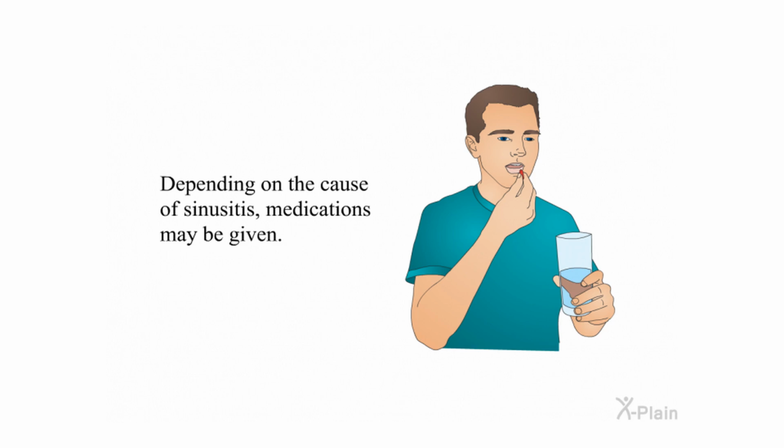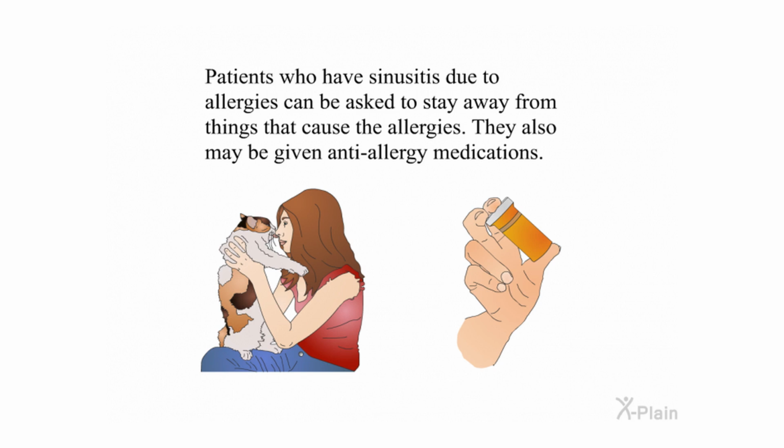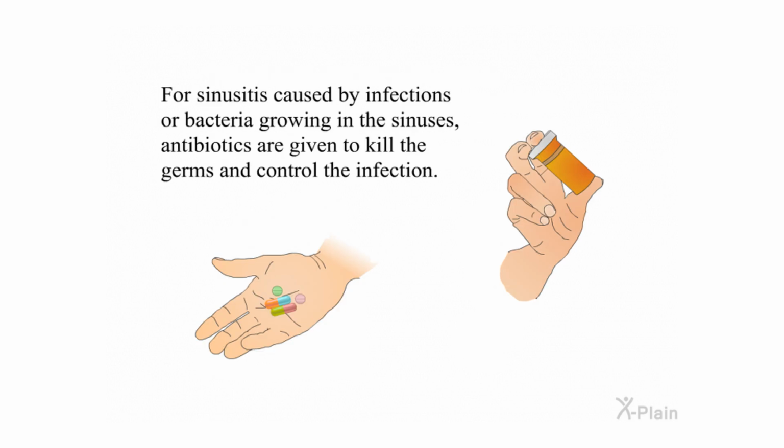Depending on the cause of sinusitis, medications may be given. Patients who have sinusitis due to allergies can be asked to stay away from things that cause the allergies. They also may be given anti-allergy medications. For sinusitis caused by infections or bacteria growing in the sinuses, antibiotics are given to kill the germs and control the infection.